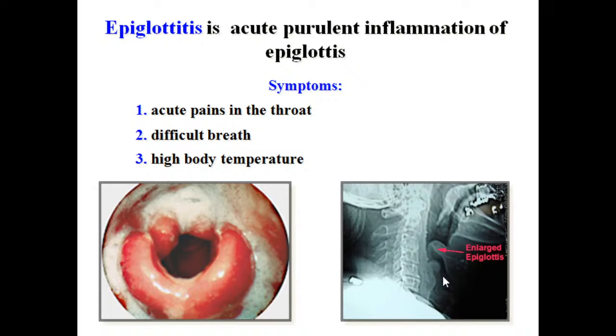So, what are the symptoms? The symptoms include acute pain in the throat, difficult breathing, and usually high body temperature. It's also a very insidious disease because usually a patient with a sore throat, with pain in the throat, firstly comes to a general practitioner, and when the general practitioner looks at the pharynx, he may see no pathological changes in the pharynx.